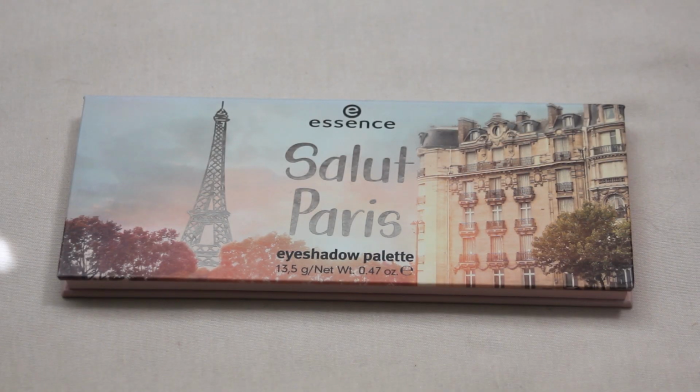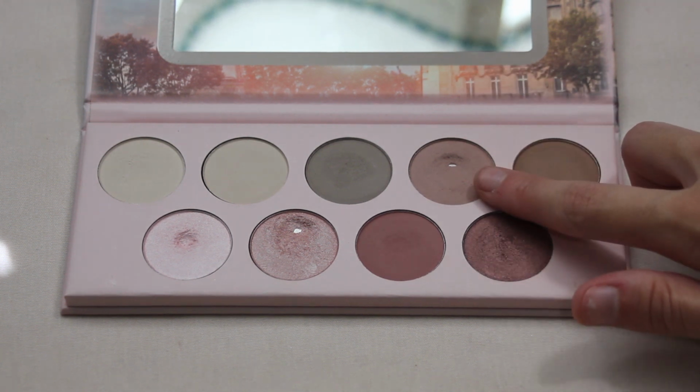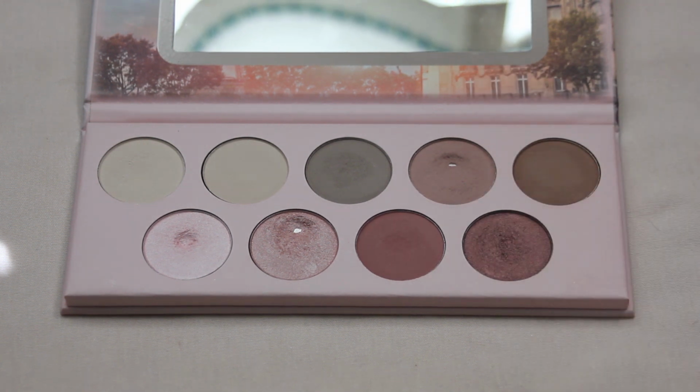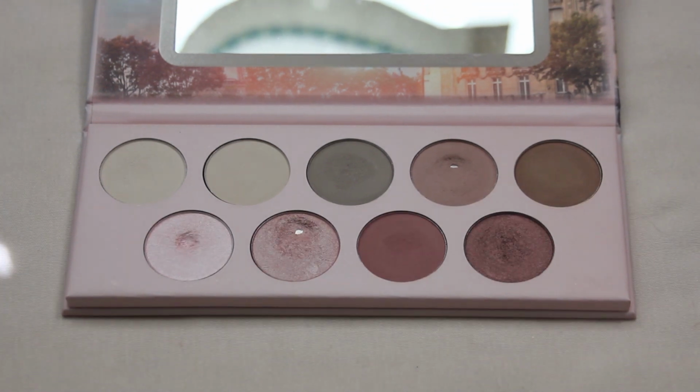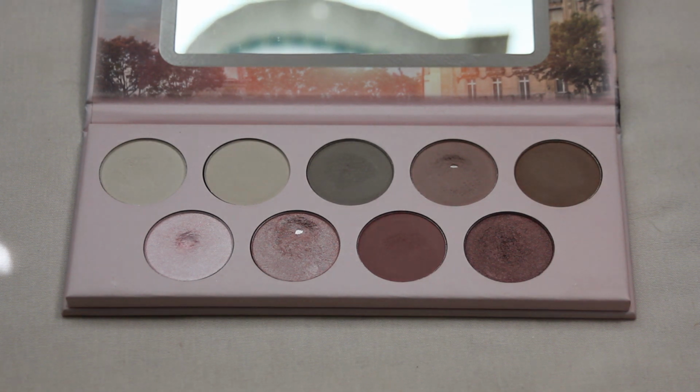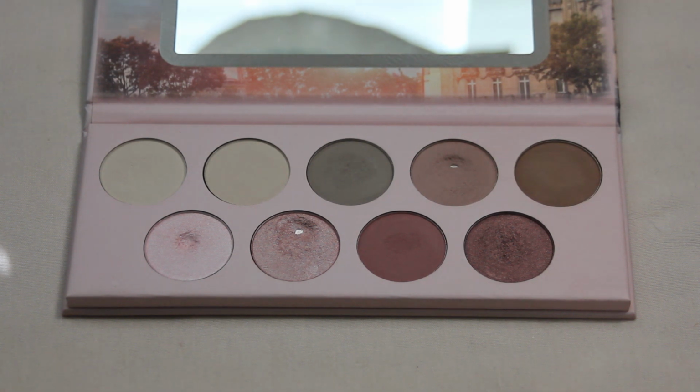Alright, next up we have my Essence Salute Paris palette, and I hit pan on the fourth shade in here. I hit pan on this on July 14th, so just one day after the Mrs. Potts shade, and this one took me 30 total uses. I feel like right around that 30 range is a pretty normal number for hitting pan on a shade, so I'm really happy that these shades are taking just about that much. And I just hit pan on this one naturally.